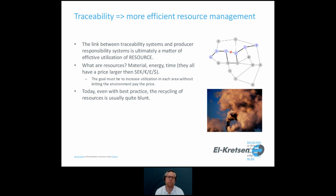And I think it's important that we start to use the word resources more than waste, and not only talk about products, because there are more resources put in a product than just materials. And I think it's important that we manage these resources in a more useful way. The resources that I'm talking about are, of course, materials, and that's the main focus from a producer responsibility perspective, because that's what's in the legislation. But we must not forget the energy that's put in, not just the sweat and tears from the developers and other people, but also the energy put into the production.